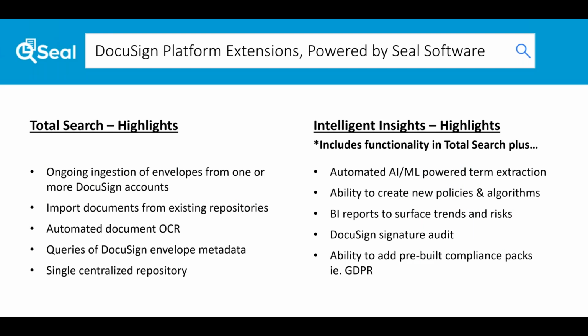Great. Thank you, Joe. Before we transition to the demonstration, I wanted to cover this single slide that you see on my screen to provide additional context to what you're going to see during the presentation. As Joe had mentioned, we've developed 2 offerings in conjunction with DocuSign. Total Search, starting over here on the left-hand side, provides for the import and capture of all envelope data, including envelope history and associated documents, while presenting that information in a structured format and making it available for analysis within Seal software.